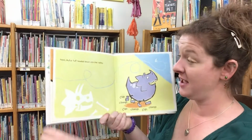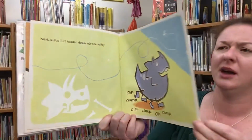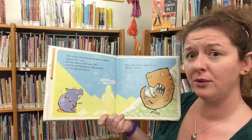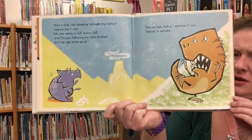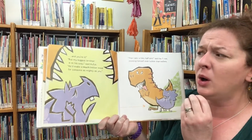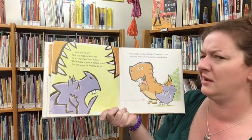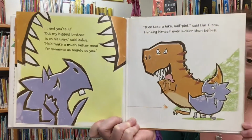Well, next, Rufus Tough headed down into the valley. Clump, clump, clump, clump, clump, clump. "Who's that clump clomping through my valley?" roared the T-Rex. "The name is Tough, Rufus Tough, and I'm just following my little brother so I can get some grub." "Not so fast, Rufus," said the T-Rex. "Dinner is served, and you're it." "But my bigger brother is on his way," said Rufus, "and he'd make a much better meal for someone as mighty as you." "Now then, take a hike, half pint," said the T-Rex, thinking himself even luckier than before.